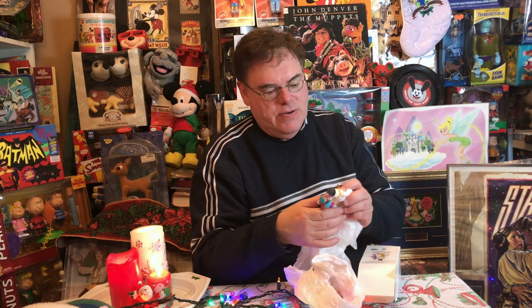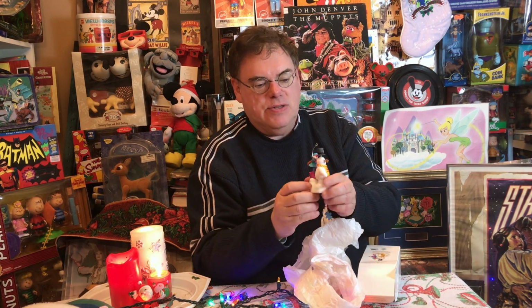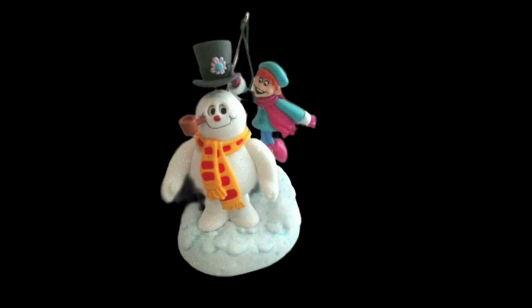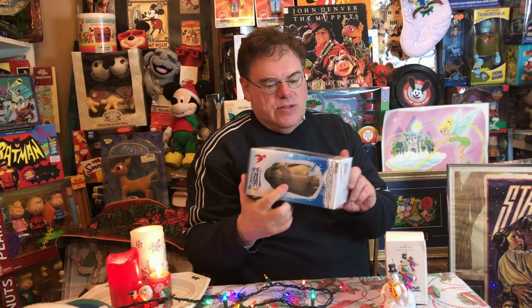And also, if we pull on the string, we see Frosty come to life. The hat goes on his head, and he starts waving his arms. It's really fun. It's really a delight, as are all these ornaments. There are a lot of fun toys and figures done.